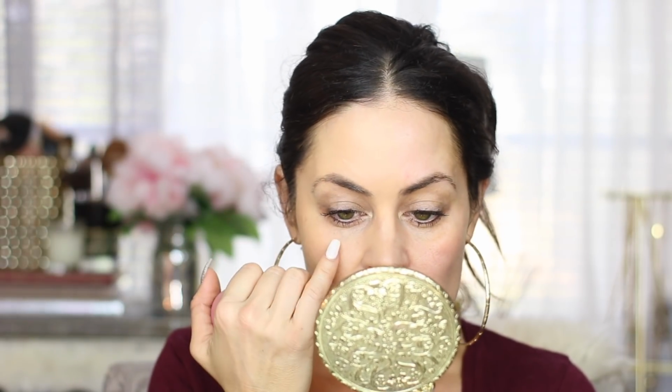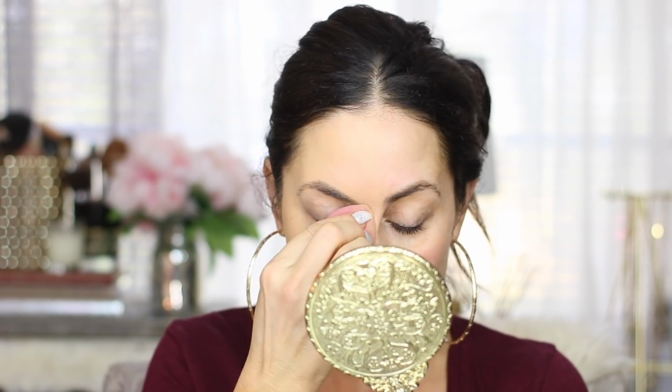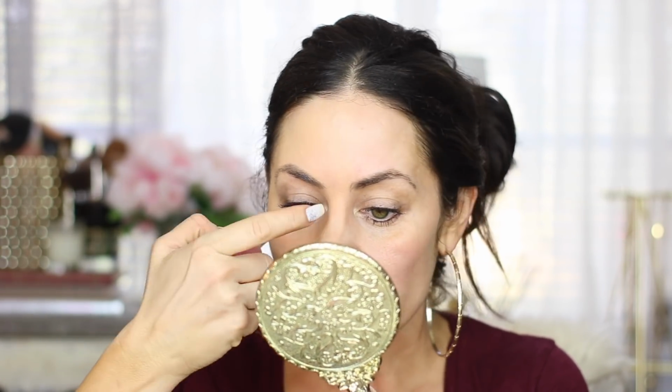I'm not mad at the coverage, but I have a lot of dryness right here right now just because of the weather, and I can definitely see that it bunches and clings right there, and it does that to me every single time. The nose looks okay at the moment. It'll cake on me a little later, but for right now it doesn't look bad. So I'm gonna just put it on the other face so you guys can see what it looks like.